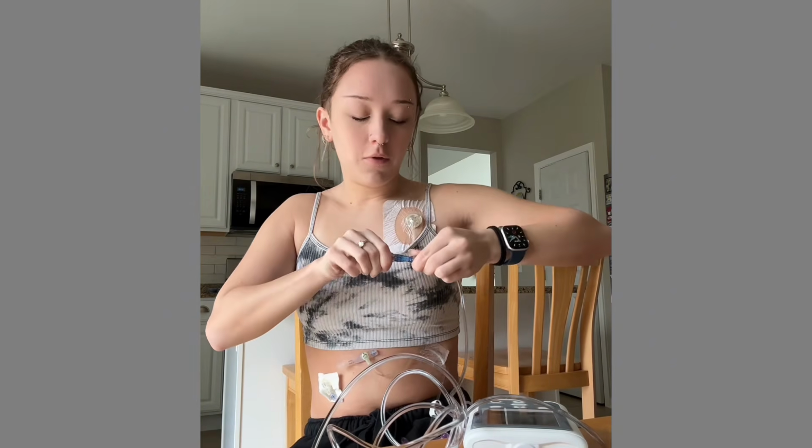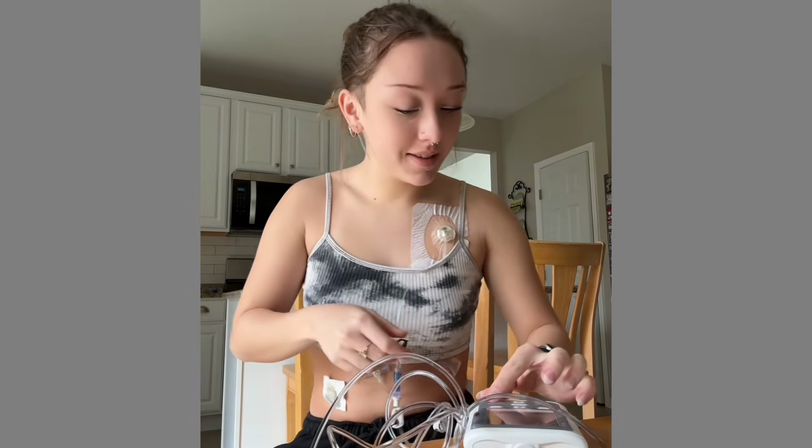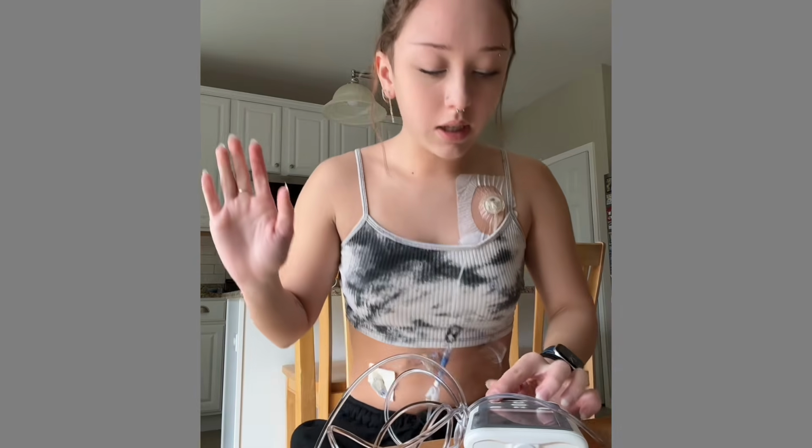So this will be my 4th surgery in the last 8 months. But it's okay. It's simple and it's not that hard to recover from. Yeah, that's all.